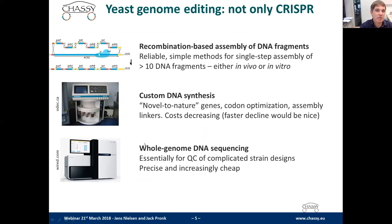Now, it's very simple to narrow down genome editing to just CRISPR, and in fact, that would be an oversimplification. There are a number of other techniques that have contributed a lot to the current acceleration in the field. One of those that's particularly important also for yeast engineering is recombination-based assembly of DNA fragments. Instead of old-fashioned methods in which we used restriction enzymes and ligases to cut and paste together DNA fragments, we increasingly use recombination, either in vivo or in vitro, to assemble large numbers of fragments, several dozens at a time, with an unprecedented precision and reproducibility.